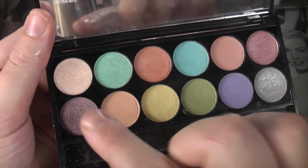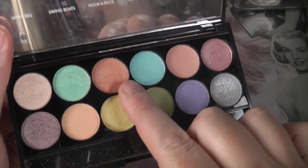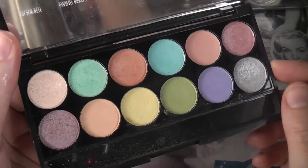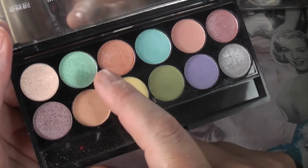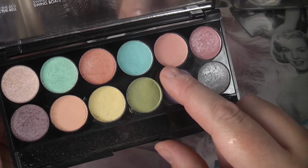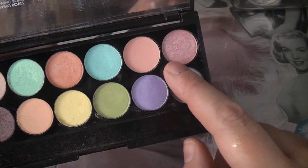So across the top row we have Carousel, Shoot the Shoots, Loop the Loop, Ferris Wheel, Twister and Teacups. So we have a nice shimmery frosty ivory, a mint green, a true coral, a nice aqua blue, a softer, more peachy colour, and then this really pretty mauvey sort of pink at the end.